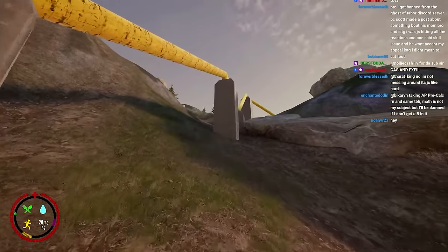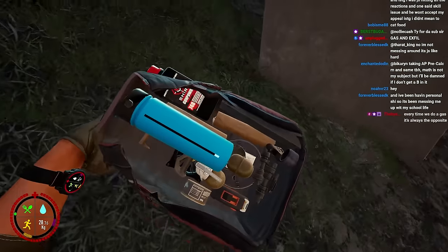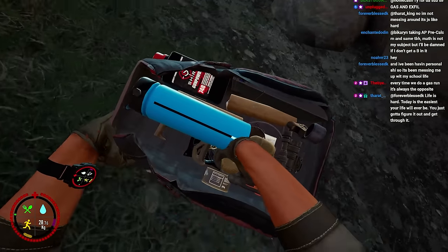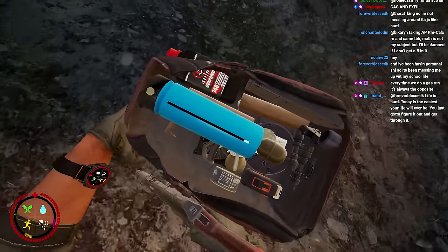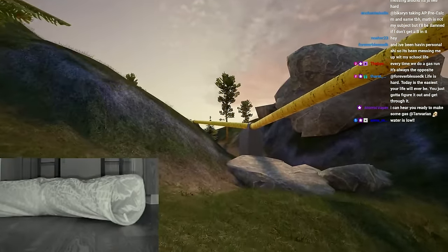We gotta go get gas, chat. It's so far, though. Alright, I'm gonna start taking damage soon. As soon as I do, I'm gonna start eating. And then I'll drink the little tiny bit of water we've got.